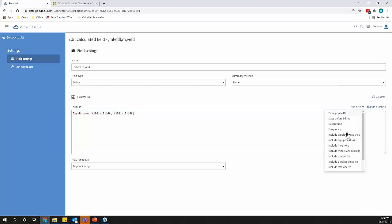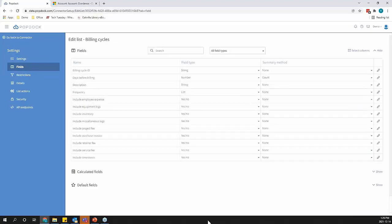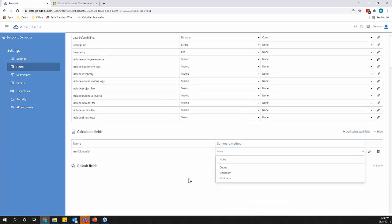Okay, all of my fields from my list are available here in a drop-down. So if I wanted to include them in the formula, I just select them like that. Okay, so we've tried to make this as simple as possible. And honestly, if you've ever built an Excel formula, you can use a PopDoc script. It's very, very similar. Okay, so that's our calculated fields. Once I've added a calculated field, it just behaves like any other field, where I can even choose a summary method. So if this was a number, maybe a gross margin, I could have a sum or an average or what have you.